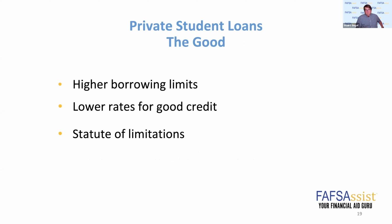Now, there are private loans, and I want to mention these. There are some good things. You'll notice there are 3 things here. You have higher borrowing limits. So if a student can only get $5,500 for their student loan, a student could borrow, say, $50,000. The lower rates do exist if you have really good credit. And if you get into trouble, there's a statute of limitations, depending on your state, usually ranging from 3 to 6 years. So you can be in a situation where they can't touch you. But they're going to try before they get to those statutes of limitations.